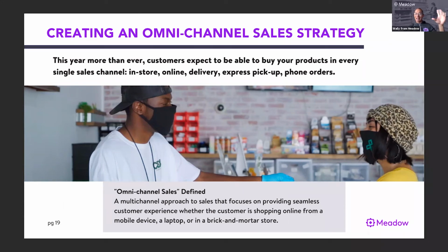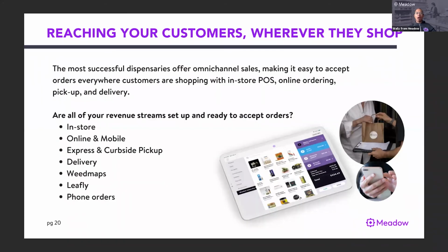So let's go back to that list and talk about COVID and talk about what's changed, because I want to break this down, because often retailers think that means I just need to have it everywhere. It's deeper than that, okay? Because this is the sales strategy, not just showing your products everywhere.